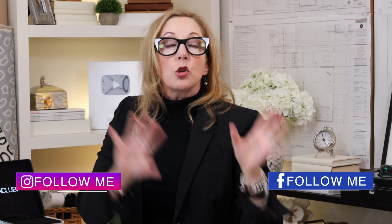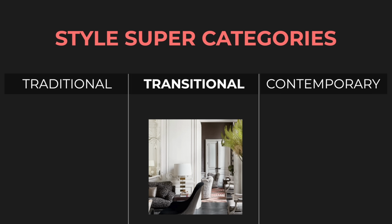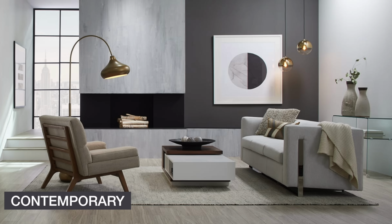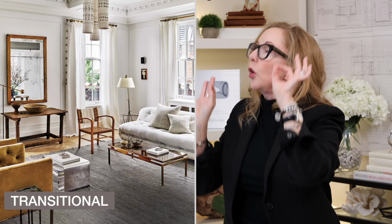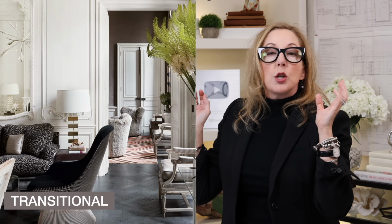So, transitional and traditional styles are back in a big way. So let's take a look at them. Transitional style is one of the super categories, like traditional or contemporary. Now, when you boil it down, transitional is actually the blending of both contemporary and traditional together, but in a really successful, layered, textural, and interesting way, not a big hodgepodge of a mess.